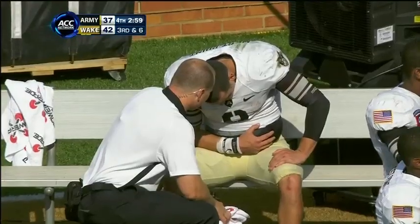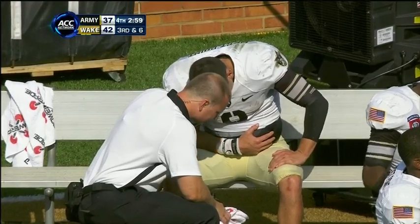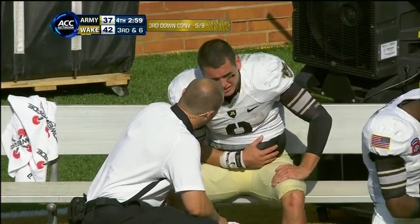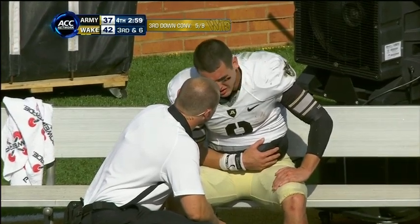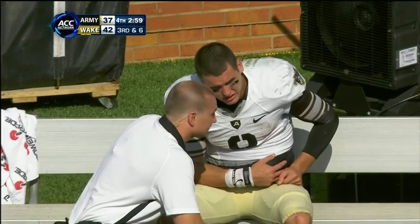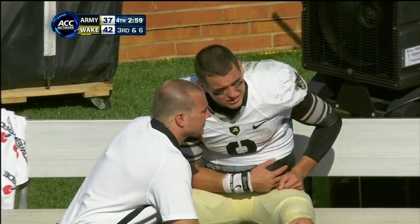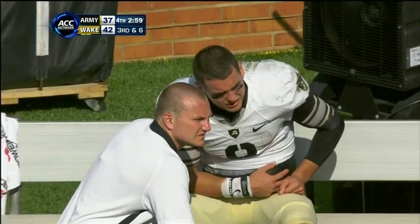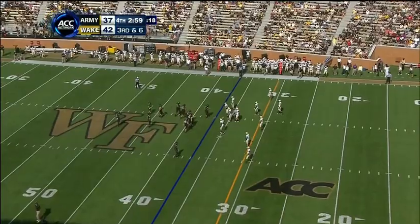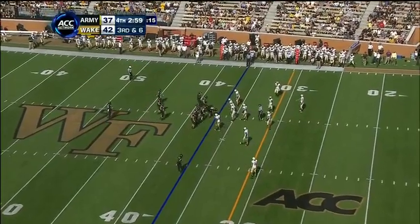So Army's exhausted their final timeout. And a big third down. Trent Steelman, their outstanding quarterback, a 4-year starter, has been a factor both on and off the field. Off the field, they failed to get a first down on 4th and 1 and ended up giving Wake Forest the football, which they took about 3 minutes ago. And they still have it now, but they're facing a key third down.